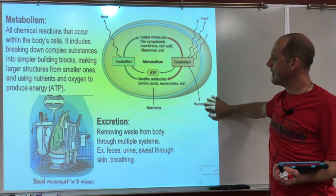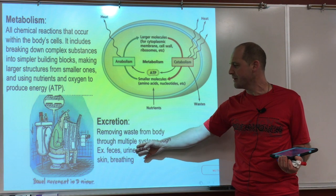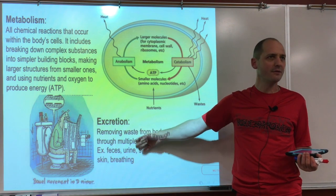Then we got to poop. Excretion. If we cannot remove the waste from the body, well, it's toxic.